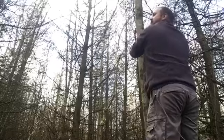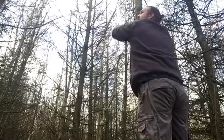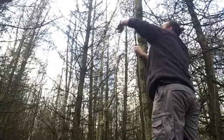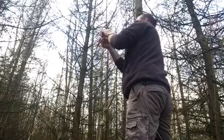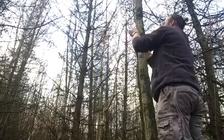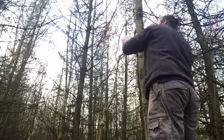Get the line nice and tight. And if you can just about see it swinging in the background there, the bag is still attached with the hammock in it. So that's where we want it. So we find our spot there to tie a little loop. And then we can bring this free end round. Pull it through the loop.